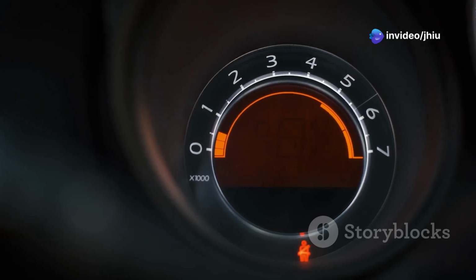These engines are not just small in size but also in fuel consumption, which is a big plus for those who drive primarily in urban areas.